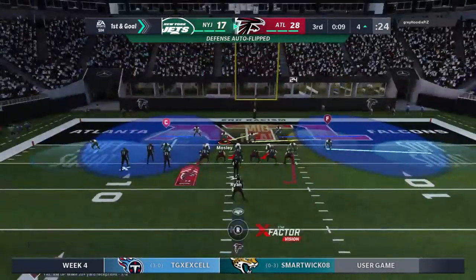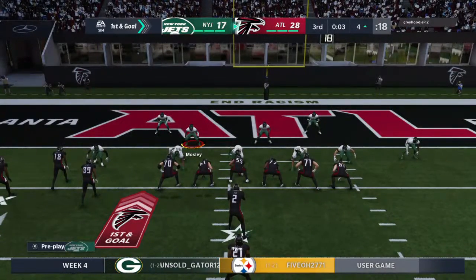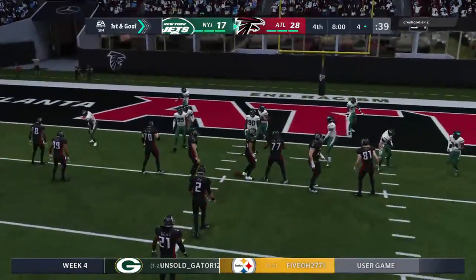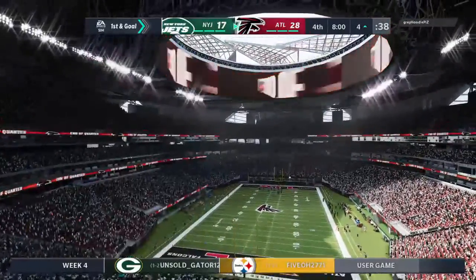They'll come out in the pistol. It'll be 1st and goal when we come back. We'll return with more after this break.